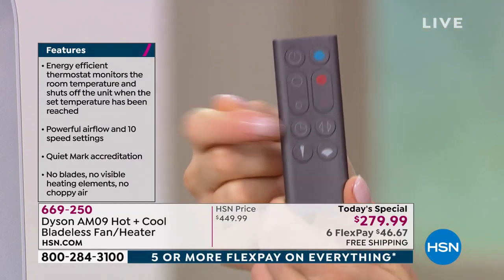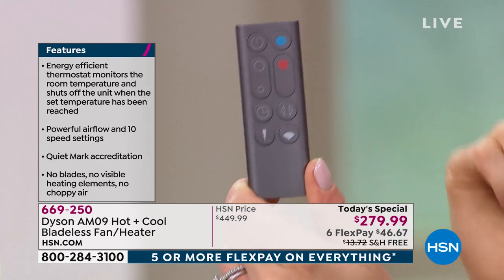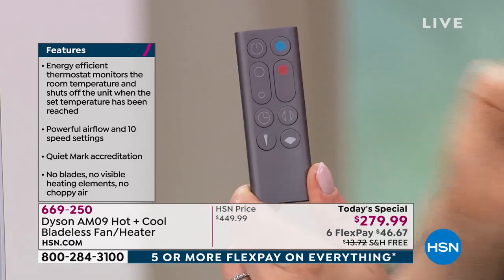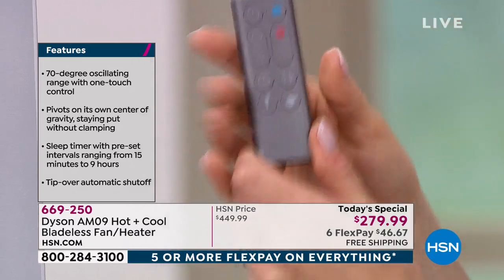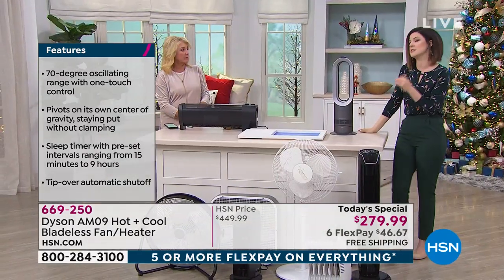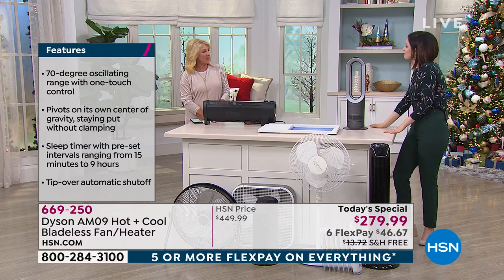Then you have the sleep mode, which is lovely. You can put it on 15, 30, 45 minutes, an hour, all the way up to 9 hours. You have the oscillation to really spread the heat or the cooling around the room. Then you have diffuse mode, and you have the jet focus. Jet focus is for personal heating or cooling. Diffusing is to share it. And also it has a timer on it too, correct? The sleep timer you can set to shut itself off from 15 minutes, 30 minutes, 45 minutes, an hour, up to 9 hours. Isn't that great? Yeah, it's really so good.